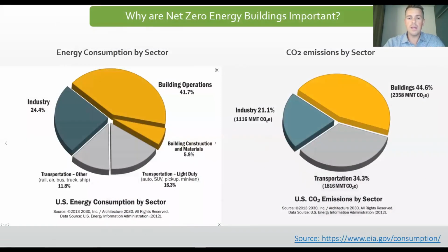So why are net zero energy buildings important? Well, there's three major industries in the US and the world, and buildings are the most energy intensive. So buildings constitute about 45% of the energy that we use as an economy, as a planet, and therefore there is a direct correlation to the amount of CO2 emitted. So net zero energy buildings are important because they have the greatest impact on energy and CO2.